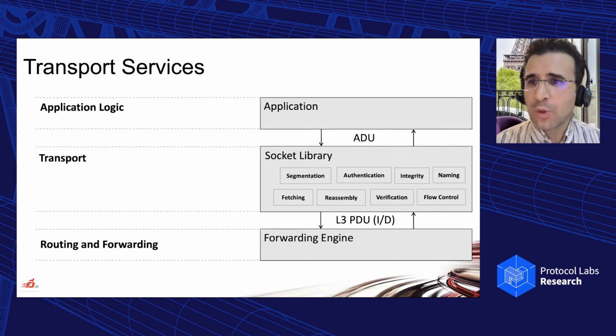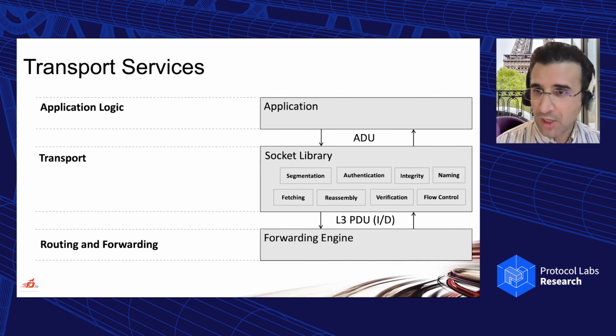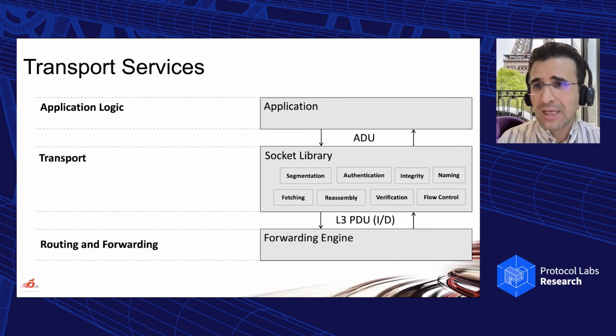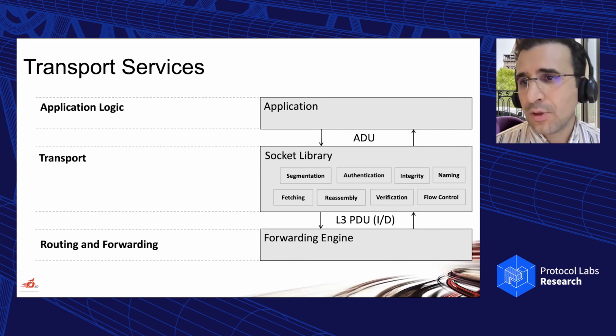But the transport layer will provide the typical service of a layer 4 function: segmentation and reassembly, in this case also authentication, verification of the integrity and stuff like that, which is a service that you as an application integrator expect the transport layer to provide. You have application buffers that go into the transport layer through a socket API, and on the other side, you need to receive application level buffers.